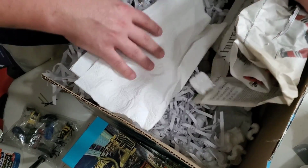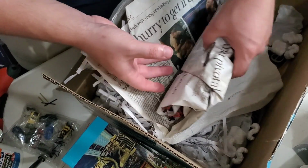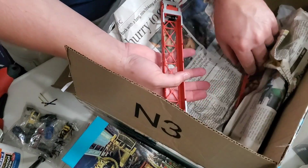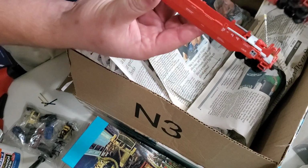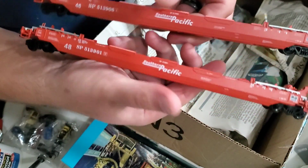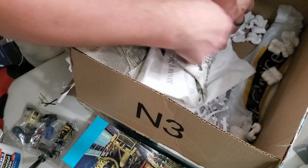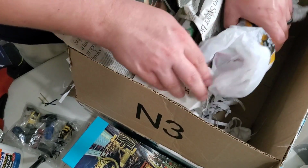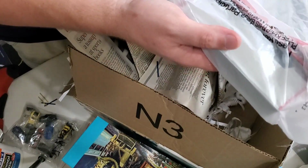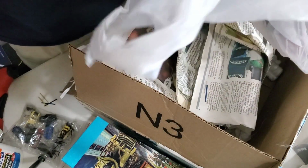Oh, what we got here? It's got something wrapped up. Looks like some more of the red Southern Pacific 48-footer well cars. And I think this is the last one in here. Oh, this one's got containers on it. No, or vans, one of the two.